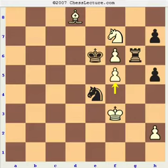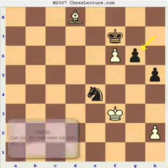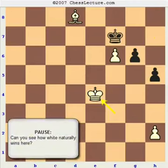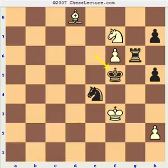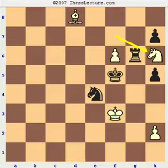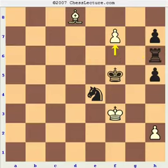So let's try it, f5. Now if the king takes the knight, play f takes g6 check, followed by king takes e4. And white naturally wins. So black needs to take on f5. And now we play knight h6 check. After king e6, for example, white plays f7, and there's no way to stop the pawn. So black needs to take the knight, and now f7.